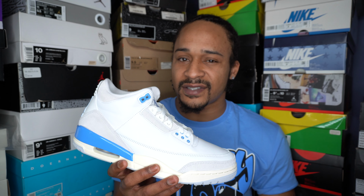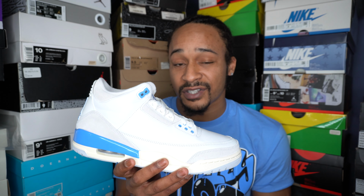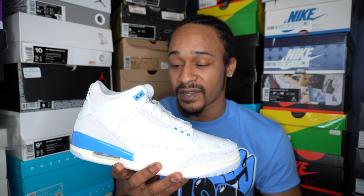And I'm usually a little hesitant to doubt UNC colorways like that because I've seen some of them do a lot better than I thought they should have just because they're a UNC colorway, but it's not every pair. After seeing what the low 2s did and even the 6s, the recent ones, I'm sure these will do pretty much what I said they'll do.